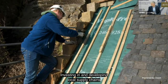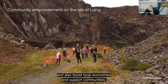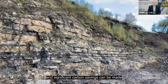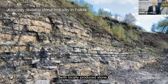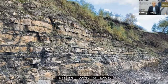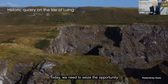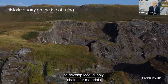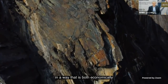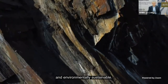Investing in and developing local supply chains for traditional materials can support this and also boost local economies and support communities. And significant carbon savings can be made, with locally produced stone having a carbon footprint of up to 80% lower than stone imported from abroad. Today, we need to seize the opportunity to develop local supply chains for materials such as stone, slate, timber, hemp, and wood fibre insulation in a way that is both economically and environmentally sustainable.